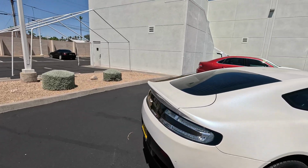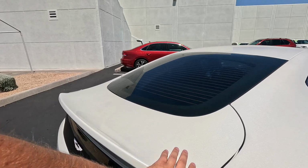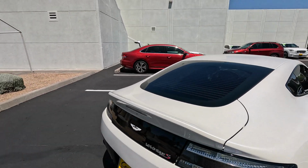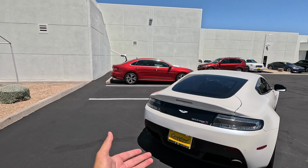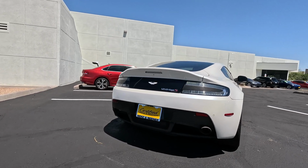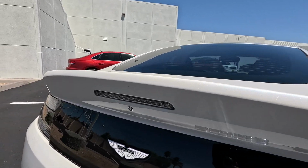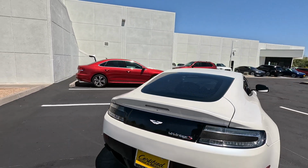As we come around to the back here, we have a very nice aggressive, almost like duckbill spoiler, which is actually into the body line, and that looks very sharp. You'll also notice it's the trunk that you can open up as well. And we can see our V12 Vantage S logo mixed in with some more carbon fiber and even the Aston Martin wings. It looks really, really good.